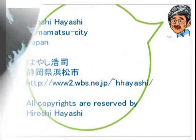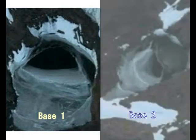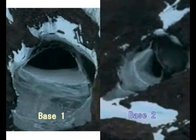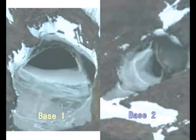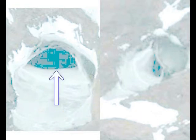Video number 490. I examined base 1 and base 2 much more precisely, and this is base 1 and base 2, right? And very dark, so I brightened it up. But I never colored these photographs intentionally. I just made it like this. And it's too bright, and yes, you can see. Can you see the inside of the hole? Very strange.